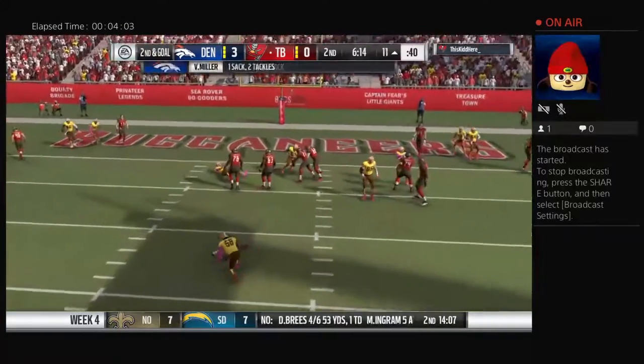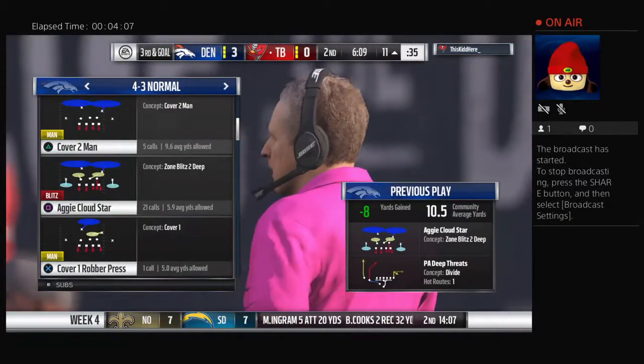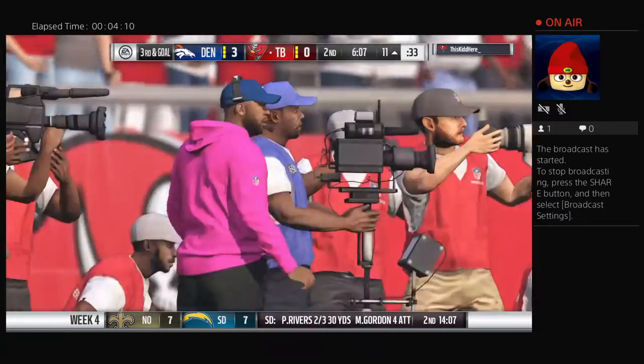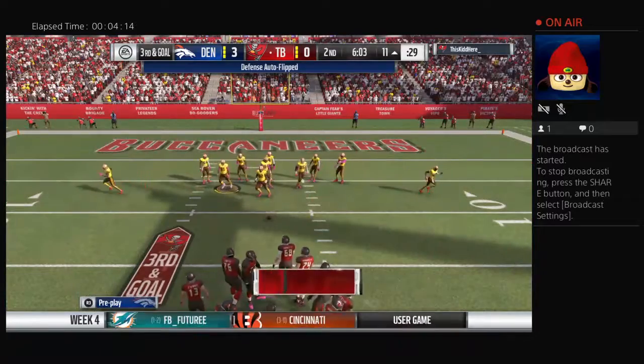Under a heavy rush, and down he goes. The reigning Super Bowl MVP, Von Miller, in there to drop him, and it'll be a loss of about 8. Here's 3rd and goal now, back at the 11.